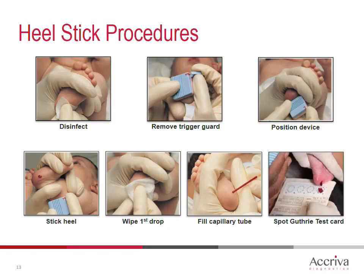Obviously, disinfect. All devices have a trigger guard. That's for your protection. Okay. Position the device in the correct location. Never go within 2 millimeters of a previous stick. Never go in an area of an edematous area. Never go in an area that might look infected, right? You want to go into a clean spot, right? You wipe off the first drop. Why do we wipe off the first drop again?